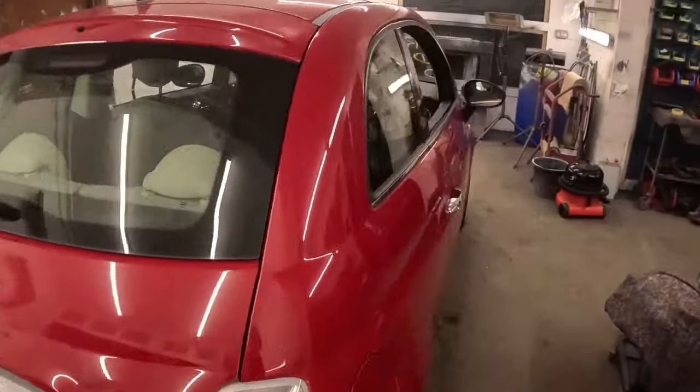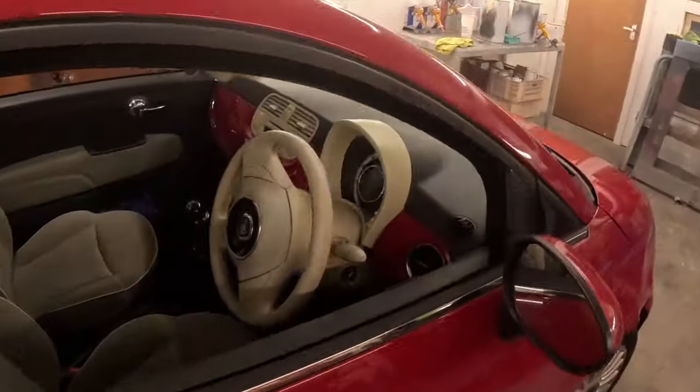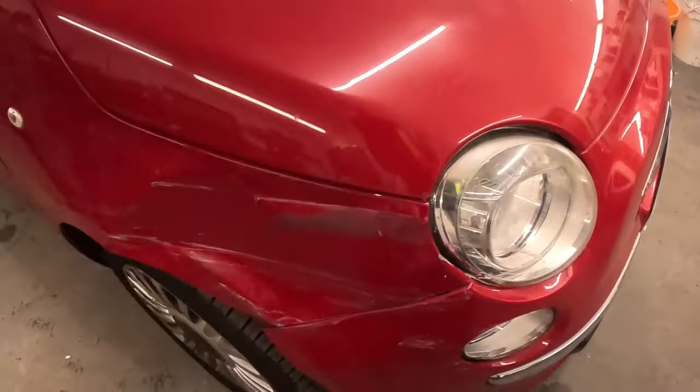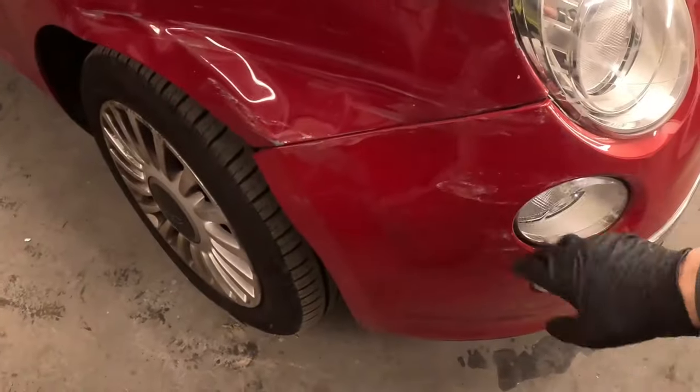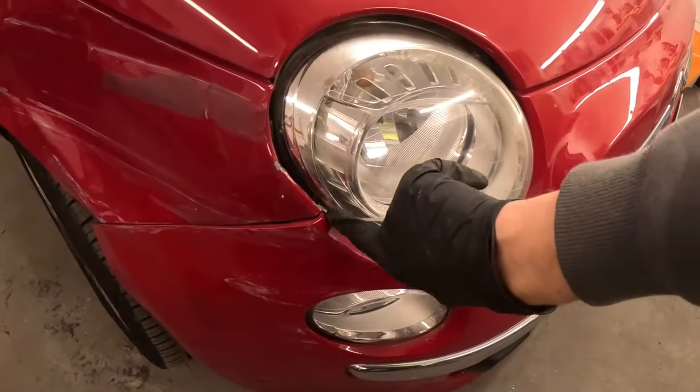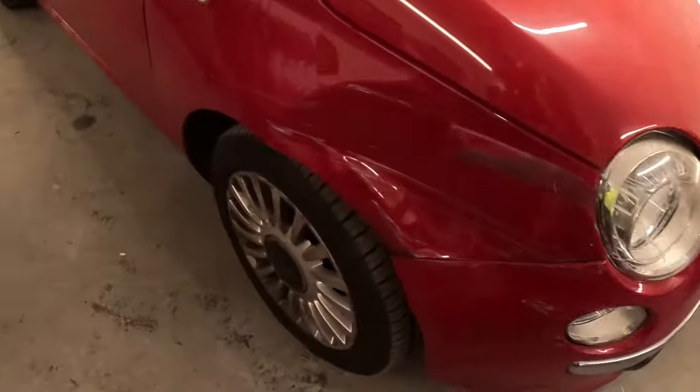So this is the other Fiat 500 that I was telling you about. It's again quite high spec, aircon, panoramic roof. It's done 43,000 miles, and that is all the damages there. Literally a wing, that bumper, somewhere out of buffer, I might have to paint that corner. The headlight is cracked slightly there, so I'll have to get a new headlight for that.